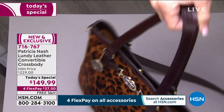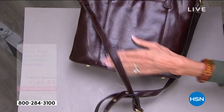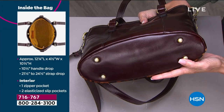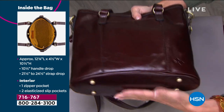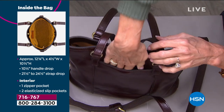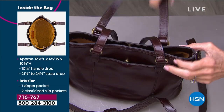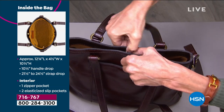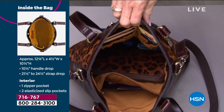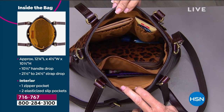I adore that, Patricia. But then on the back, and remember, this is all leather, no matter how you look at it, front, back, side, with that gorgeous footed base. This pocket has a little snap, but then it goes down to the bottom of the bag. So that's a lot of room and a lot of organization. But wow, when you open it up, Patricia, that's where we live, right? We need all the pockets.